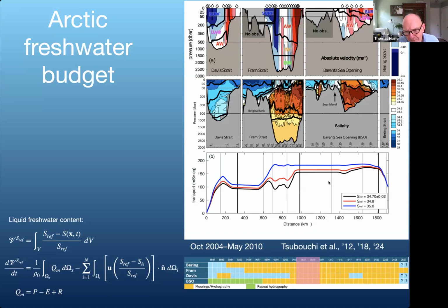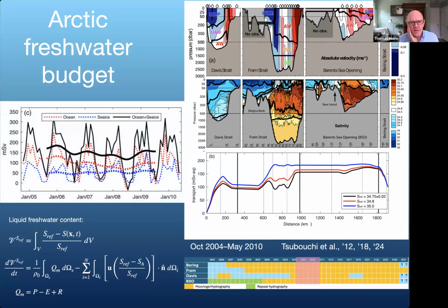Okay, so this is the average for the period 2005 to 2010, which is this highlighted region on this time series where you can see where the data are available. And let's try and make sense of this number and compare it to the reanalyses I showed you at the start, and then I'm going to wrap up. So that 100 millisverdrups number, that's the average over this 5 or 6 year period. Here's a diagram showing a time series. So that's this red dashed line. Okay, so the average of this red dashed line is 100.